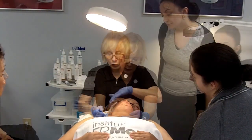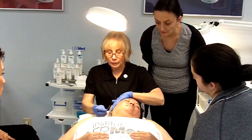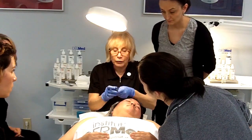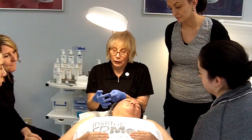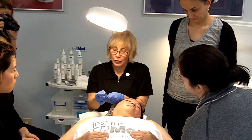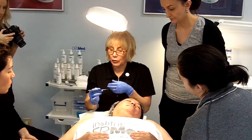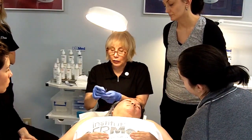Okay? So I start right in front of this. I'm just going to anchor the skin. I put my finger right here at the middle, and hold on to the ridges here so I can get some pressure on the blade. If you're holding a scalpel blade, it's a little bit different. You hold it like a chopstick. But with this, it's much easier.